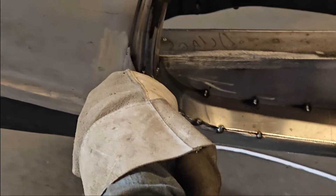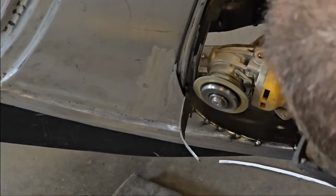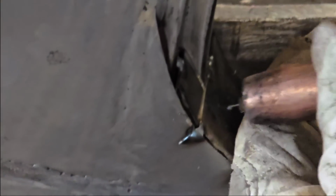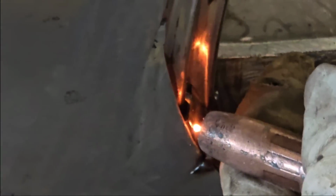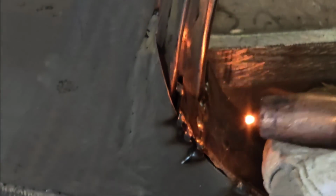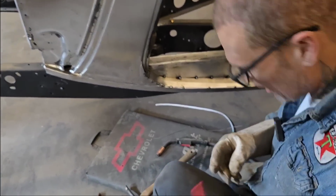I did not weld it on very good. Hoping. Ooh, nice. I'd say it's in place. Now we need to get up in there. I'm going to do a coat hanger with that.